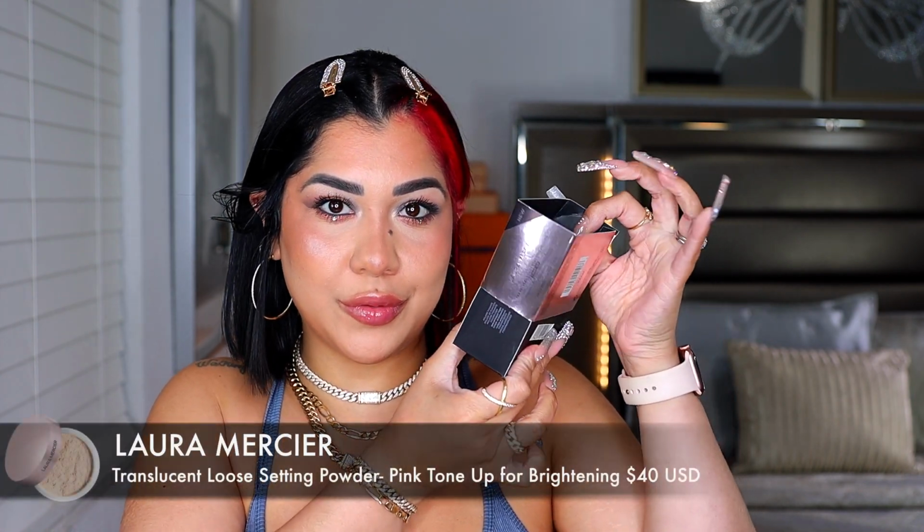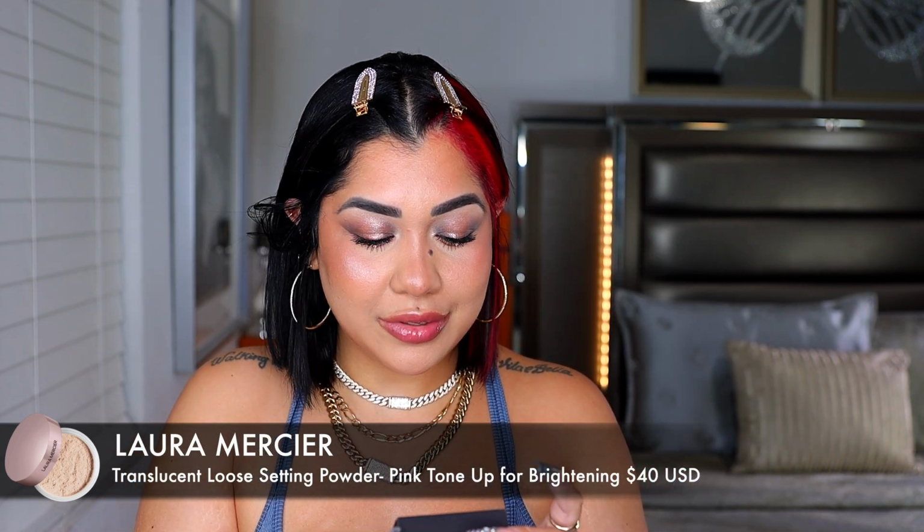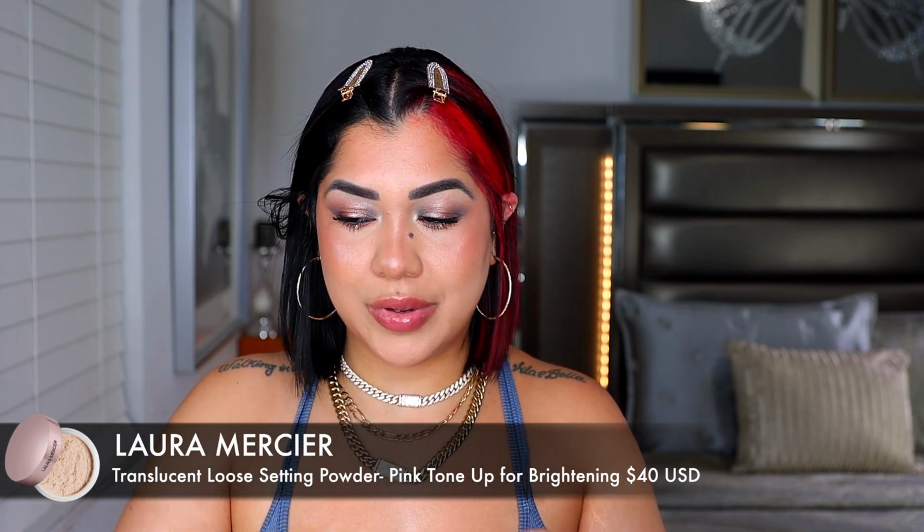I love it so much. When it comes to loose powders, I have two of them. This new one from Vladimir Sale. This one is the shade Pink Tone Up. Don't ask me why I put it back in the box.